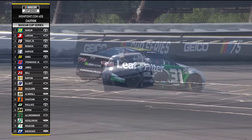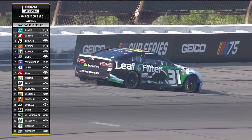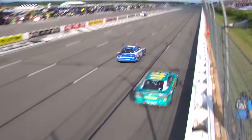Harvick was also up there in the top 3. Great to see the window net come down for Haley. This is right after here, coming to the yellow. Yeah, here, this is after the yellow. Look at that. Wow, he is angry.